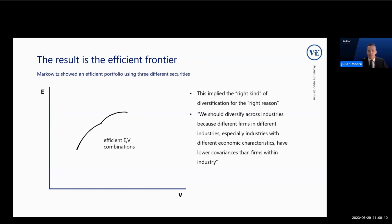It was evident to Markowitz, who concluded that we should diversify across industries, because different firms operating in different industries, especially industries with different economic characteristics, have lower covariances than firms within the same industry.